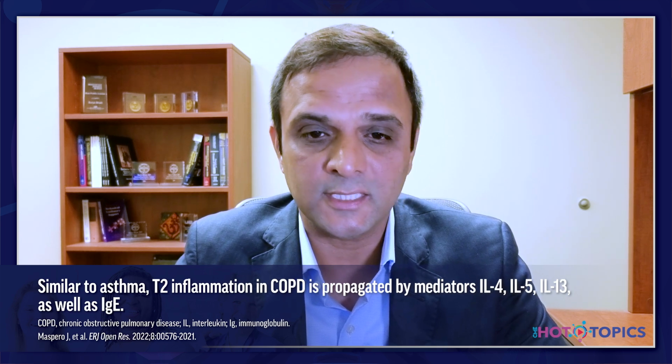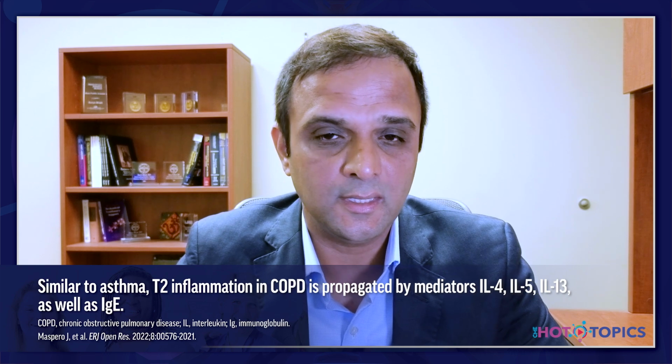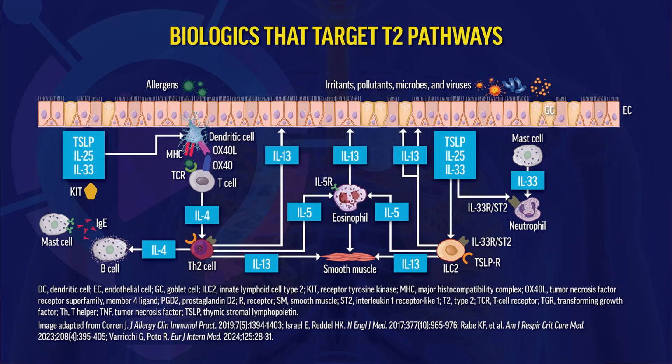The type 2 cytokines that are predominantly involved or predominantly identified in COPD are IL-4, IL-5, IL-13, as well as the immunoglobulin IgE. These are well established in asthma but are increasingly being recognized to have an important role in COPD pathogenesis. Biologics minimize eosinophilic and more broadly type 2 airway inflammation and result in significant reduction in exacerbations and hospitalizations.